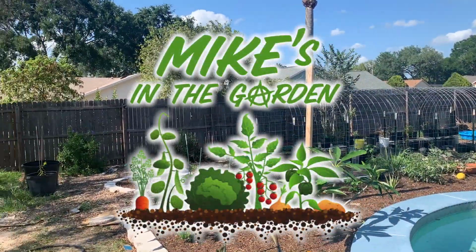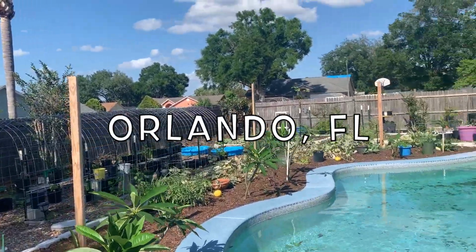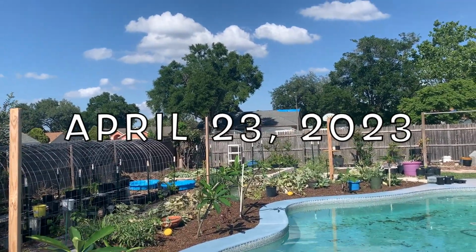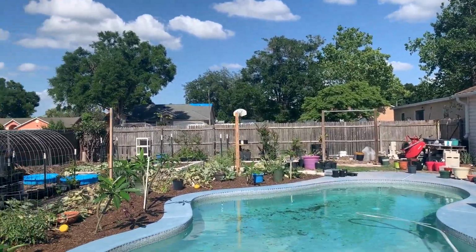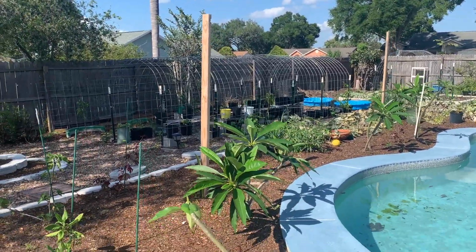It's a beautiful Sunday afternoon here in Orlando, Florida. It is Sunday, April 23rd, 2023. And every Sunday I do a walk through my food forest here and take a look around, get an update on what's growing, what's showing.